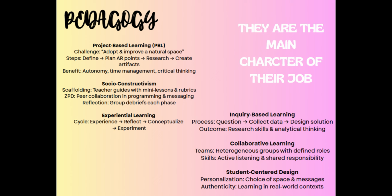Socio-constructivism. Teachers help with mini lessons and rubrics. Students work in teams and help each other. After each part of the project, the group talks and reflects on what they did and what they learned. This way, students learn together and grow step by step.